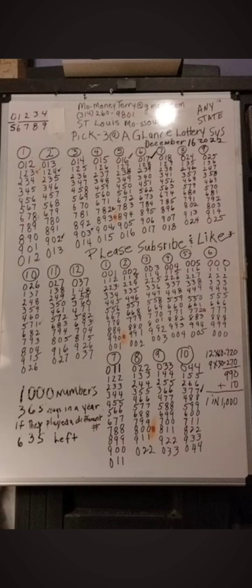If all of us track the 1,000 numbers, all of us are gonna know what's going on with the 1,000 numbers in all different states, instead of just looking to somebody else for the number. Why would you do that? I haven't looked at nobody for a number since I came up with my system. It's 20, 30 years old. I don't need to.